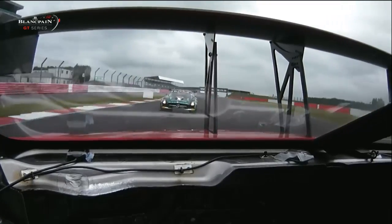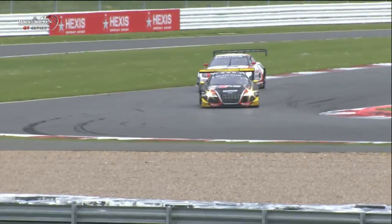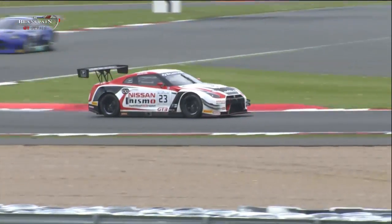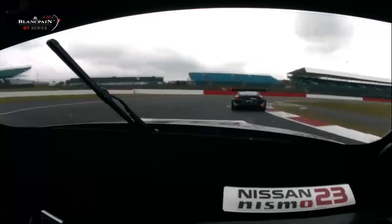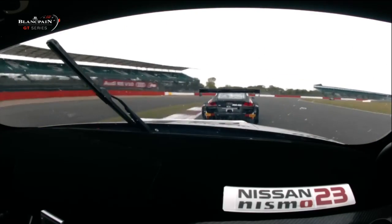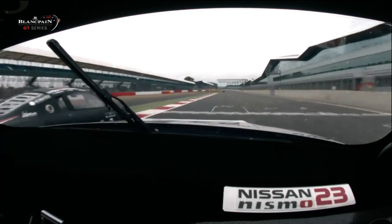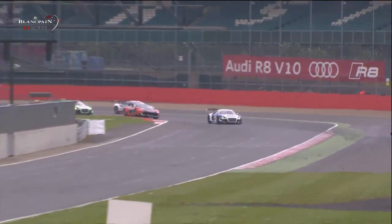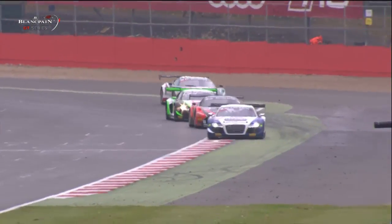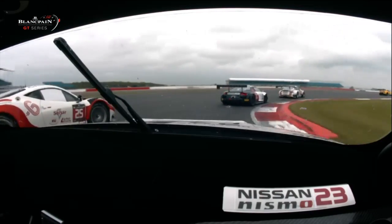Alex Buncombe's Nissan was carving its way through traffic, trying to find clear road, but it was not easy. Every time you thought you got a clear bit of circuit, there was something or somebody in the way. But when there was a clear bit of road, the Nissan was quick and Alex Buncombe dragged it up the order. And at the end of the session, it was an Audi topping the times once more. The number 1 WRT car, the quickest. Others were launching themselves over the curbs. And once more, Club Corner was the scene of lots of people running wide.